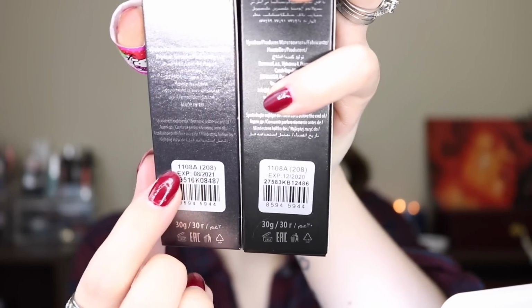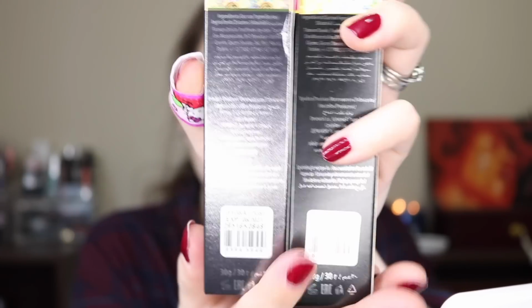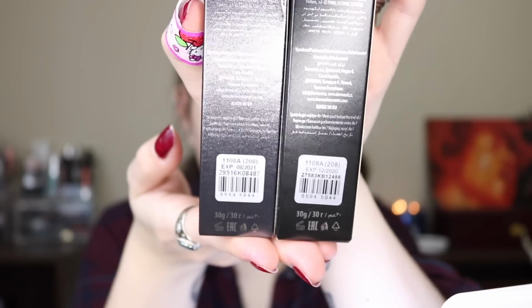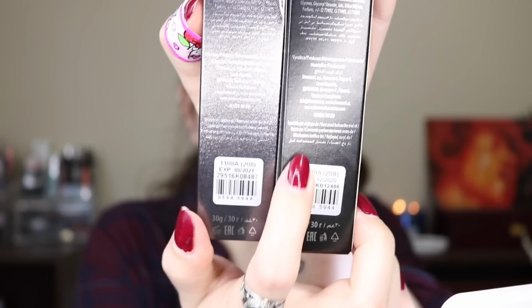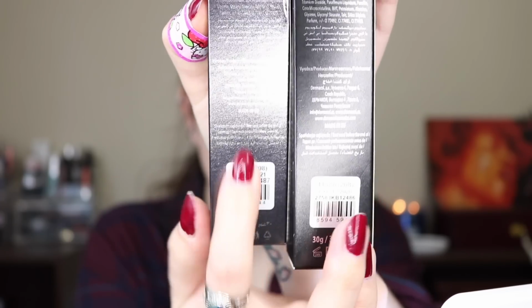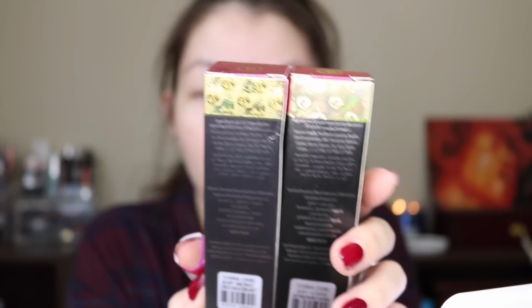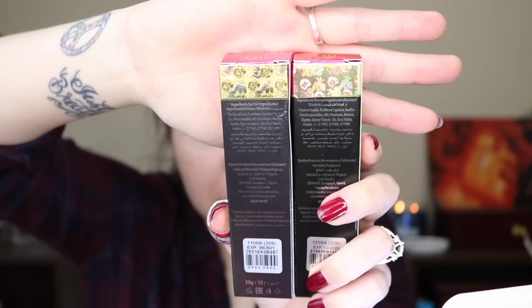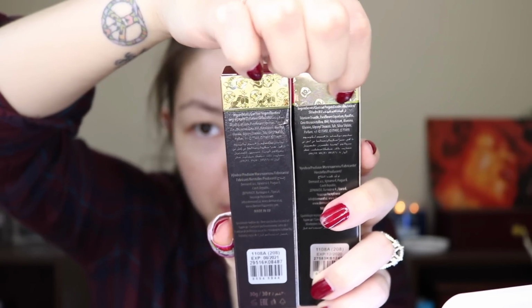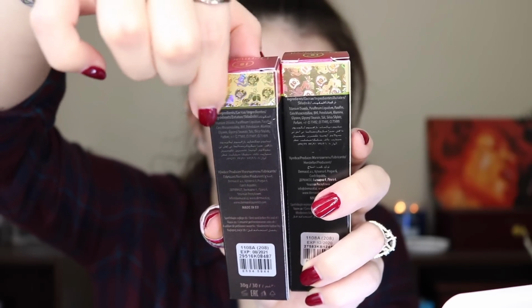But as you can see, everything is legit, except the one thing you'll notice if I'm holding these straight is the fake one over here. The sticker is completely crooked and this one is straight on the box. And another thing that a lot of people point out is the top right here. You can tell that on the fake one, the sticker is way off, and on the real one, you can tell that it is straight on there.